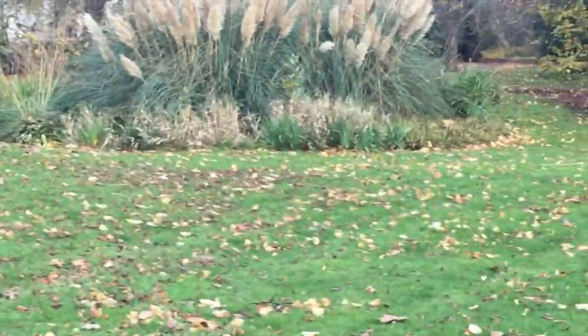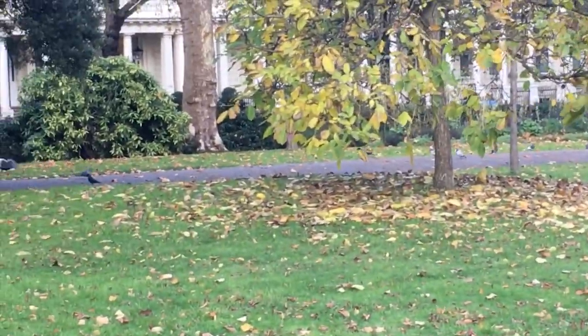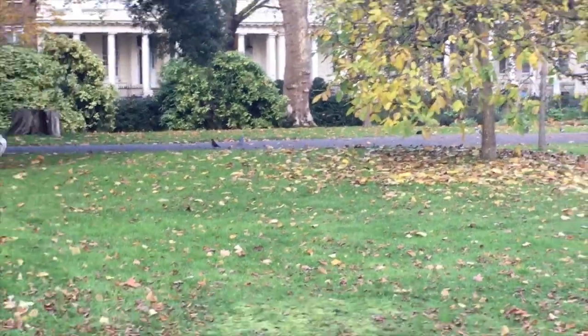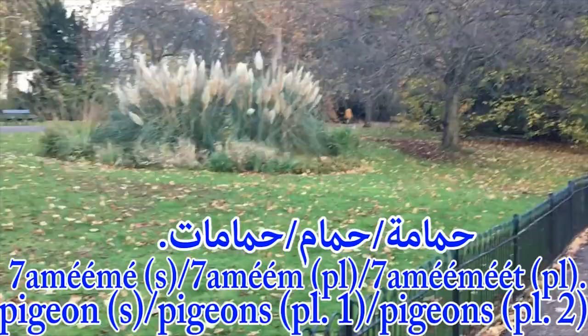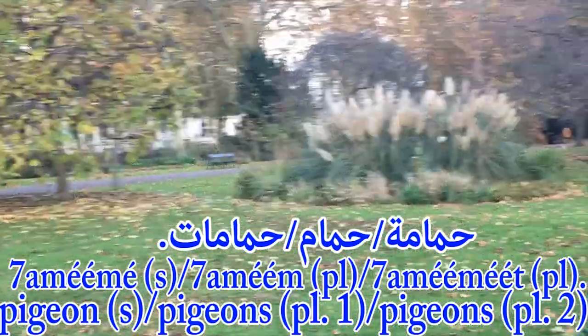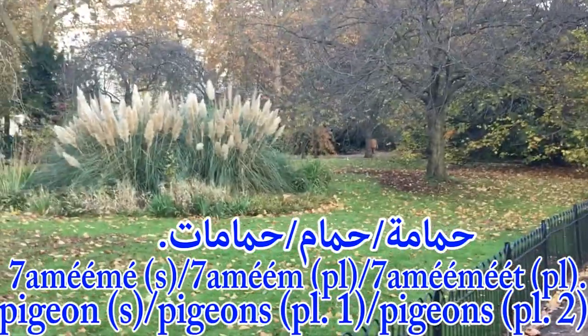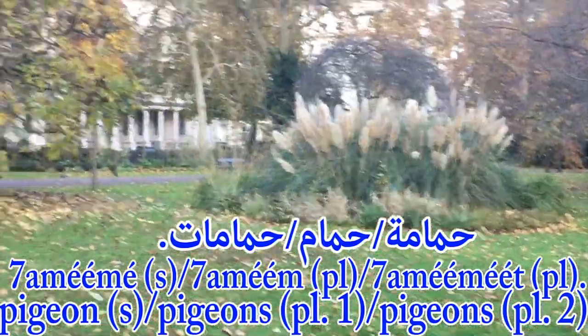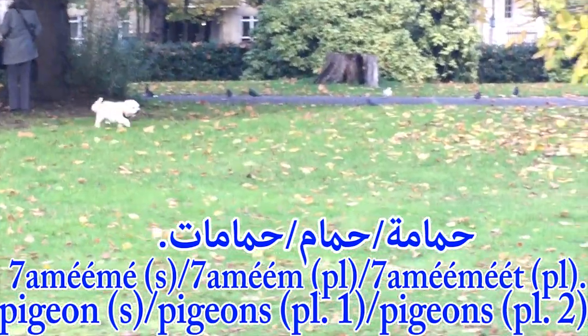So as I was saying, there are some plurals in Arabic that have two plurals. One non-countable plural and one countable plural. And the word hamame, pigeon, is one of them. So I can say hamam, or I can also say hamamet if I'm counting them. So if I'm counting, I say hamamet, for example, tlit hamamet. And if I'm not counting them, I can say hamam, haydol hamam.